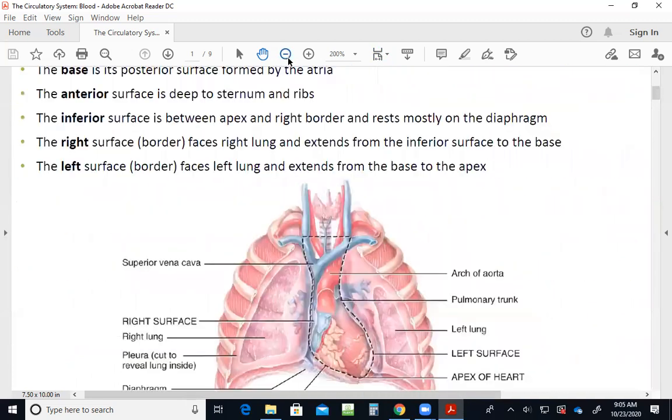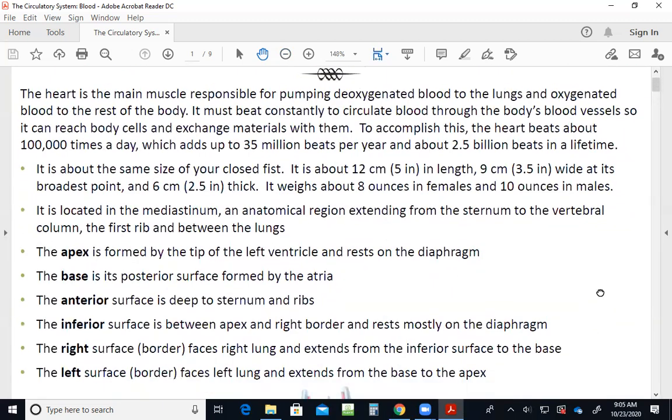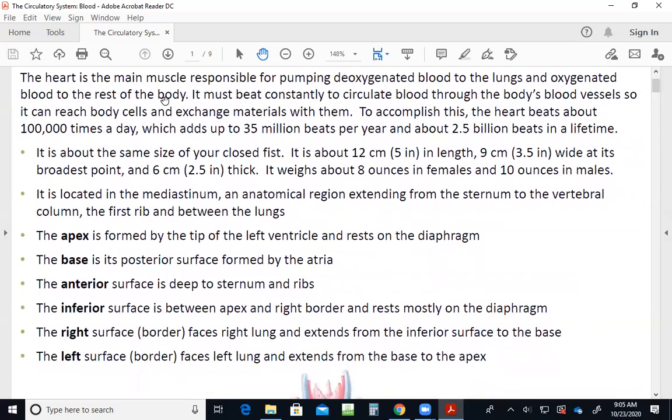So we're focusing in on one organ here, our heart, which can basically be thought of as a muscle, the main muscle responsible for pumping what we call deoxygenated blood to our lungs, oxygenated blood to the rest of the body. It must be constantly pumping to circulate our blood through our body's blood vessels so it can reach our body cells and exchange materials with them.